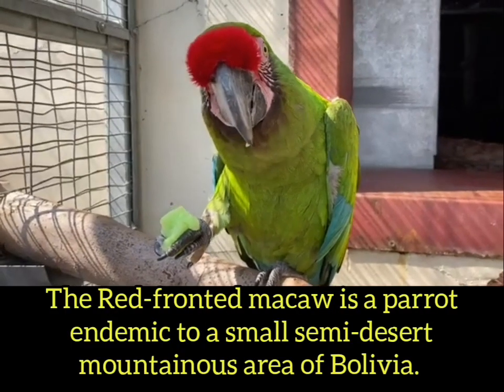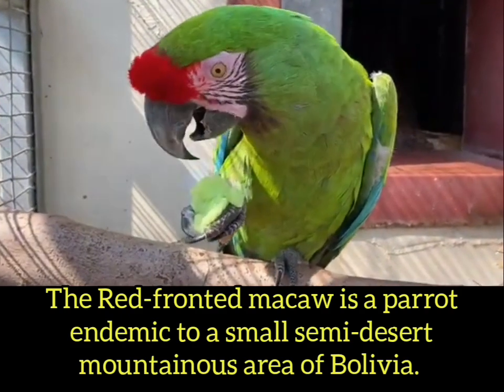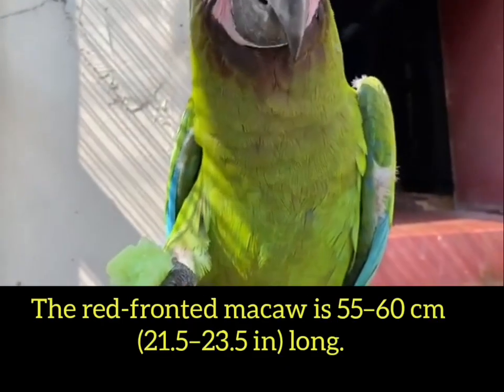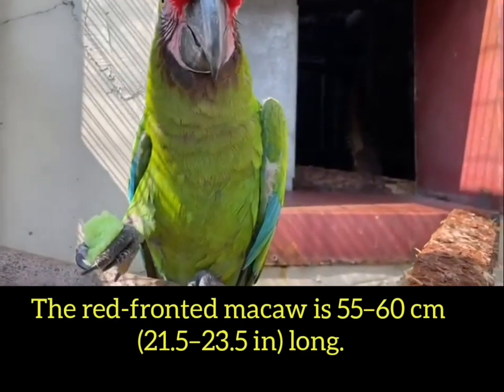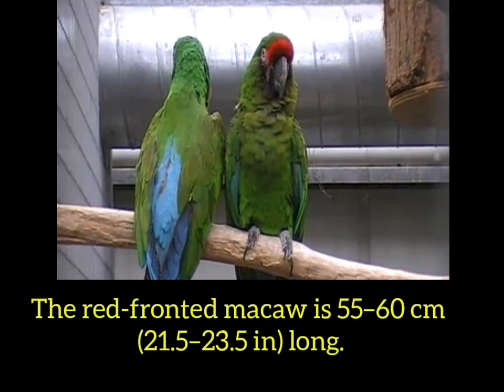The red-fronted macaw is a parrot endemic to a small semi-desert mountainous area of Bolivia. The red-fronted macaw is 55 to 60 centimeters, 21.5 to 23.5 inches, long.